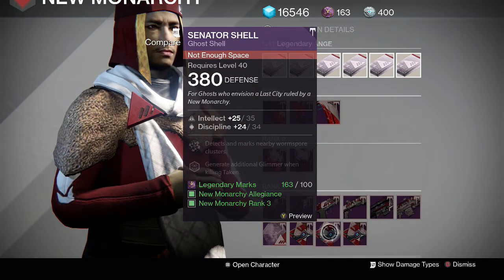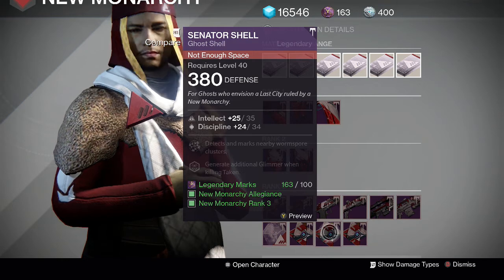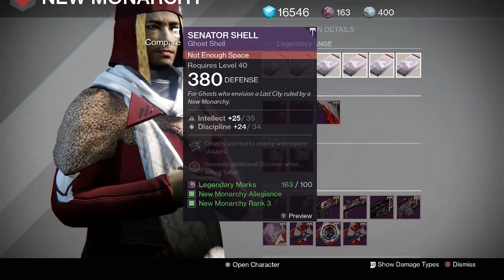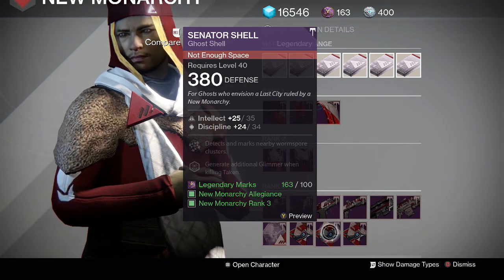It is 1 point down on discipline from being a perfect roll there, with Worm Spore Sensor and Reclamation getting you additional glimmer when killing Taken. For 100 legendary marks, you could pick that one up. I personally probably wouldn't, but it can be well worth it and get you to 12 tiers if that's what you're looking for.